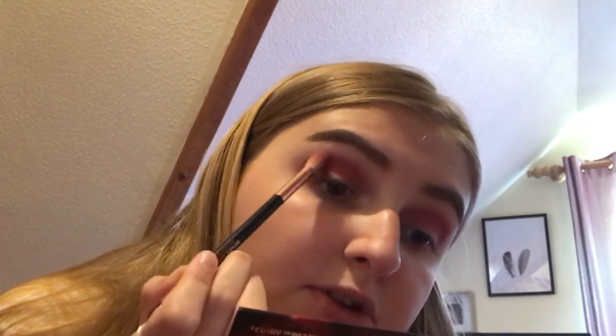Okay, yeah, so that's just darkening it up, which I like. It's what I wanted. What I did is I cut the crease with the Conceal and Hydrate Concealer. Then I've actually just gone in with Cerise, which is this pinky shade. And what I'm doing is using this side of the brush, and I'm going from the inner corner to the outer corner. And do you know what? I actually really like it.